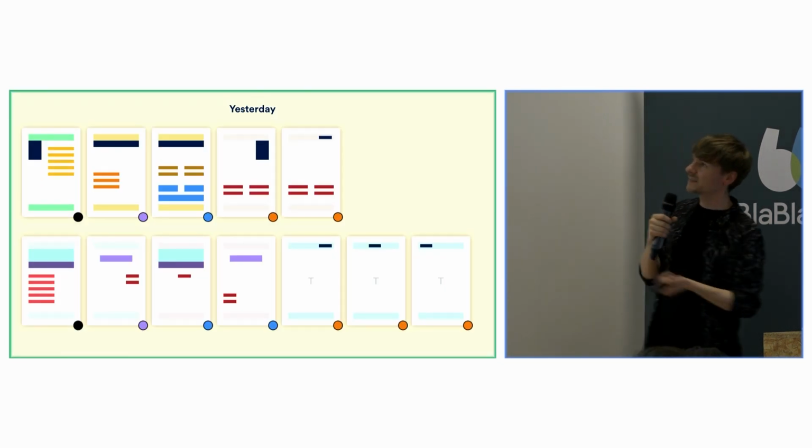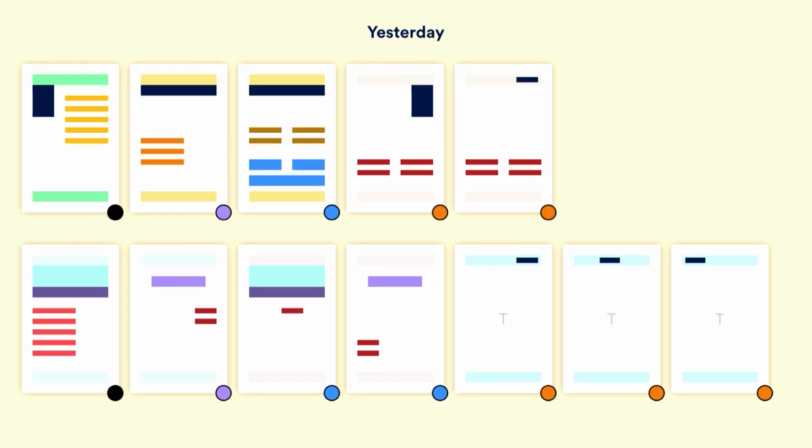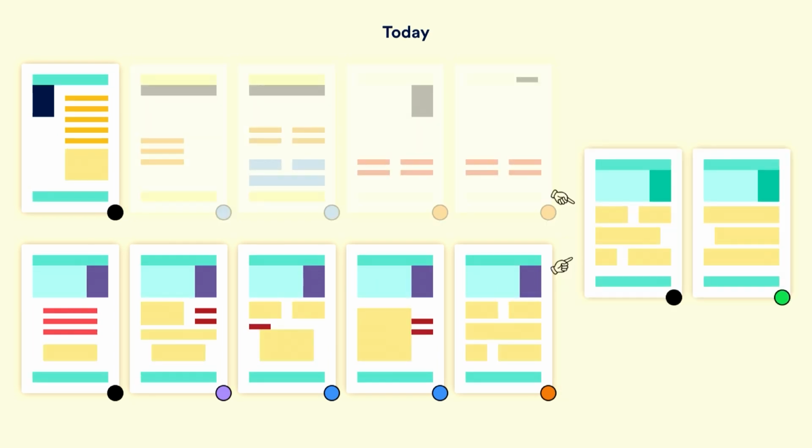So this is the state of a year and a half ago. There weren't many components shared across applications. Maybe a button, even widgets, search widgets, we had 5 or 6 versions. So we had to simplify and optimize. This is where we are today. We're trying to systemize as much as possible, have as few components as possible, and then do variations whenever needed.